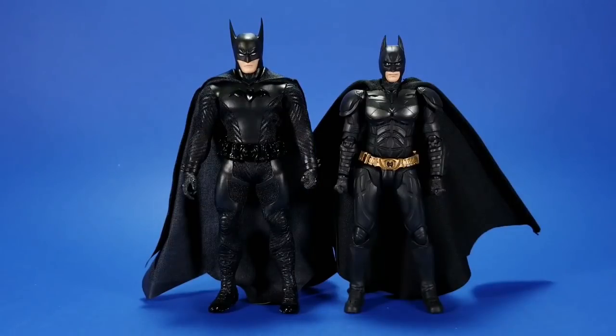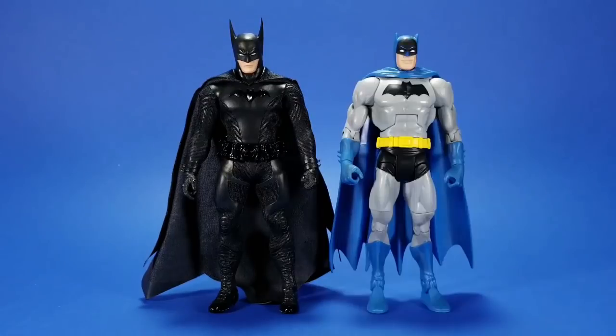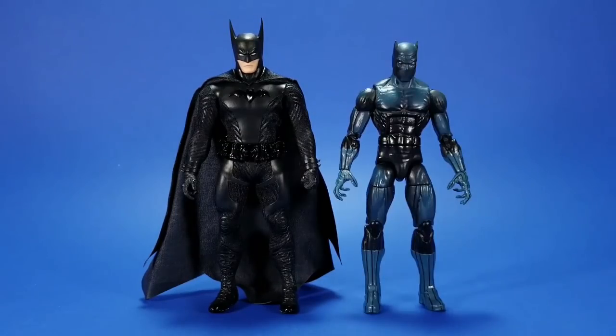Here he is with the SH Figure Arts Dark Knight Batman. Mezco's just a larger scale. That's how it works. Here he is with the Mattel DC Universe Classics, what I call the Brave and the Bold Batman. It kind of fits together. The head sizes are off, but again, that's Mattel. And here he is with the Marvel Legends Black Panther, just to give you an overall size.